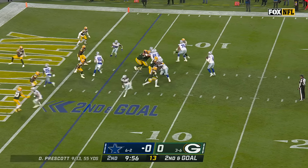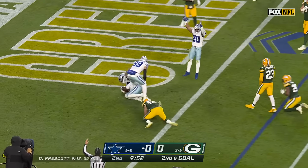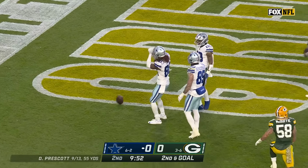C.D. Lamb in the backfield. Prescott back to throw, gets it to Lamb, who breaks a tackle, and he's in for the touchdown.